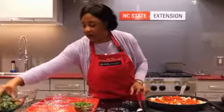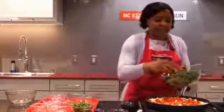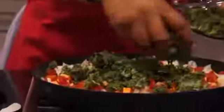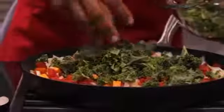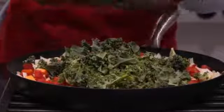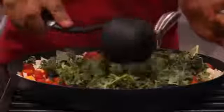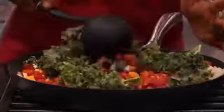And then we're going to add our kale. And as you can see, this kale is rough chopped a little more finely than what it was in the white bean soup. And again, because you really want to mimic that feel of having something ground.